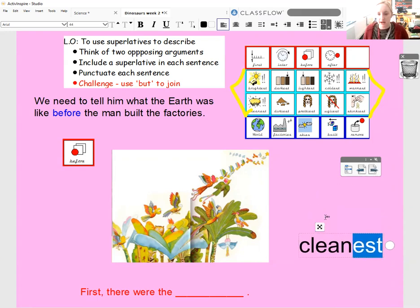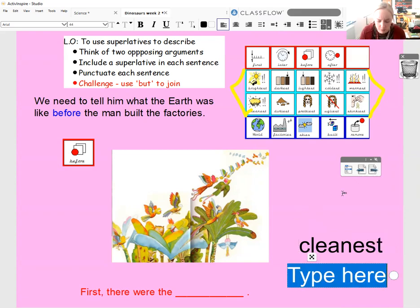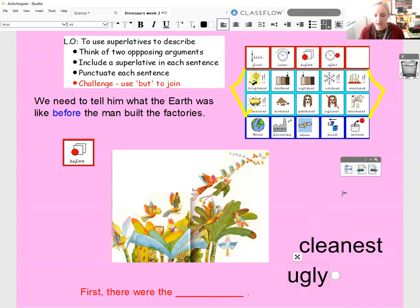So thinking about that then, and thinking about these words on here, I'm just going to have a little look and see the words that I might want to use in my work. So I've got brightest, darkest, lightest, coldest, warmest, cleanest, dirtiest, prettiest, ugliest, and stinkiest. Can you remember when we changed ugly to ugliest, we had to remove the Y, add an I, and then put the EST. So remember, if a word ends in Y and we're adding the suffix EST onto the end, we have to change it to an I.